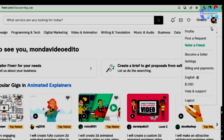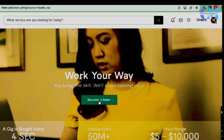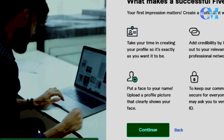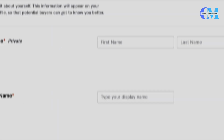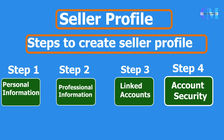Step 2. Clicking the Become a Seller option in the top right menu will bring you to the Sellers page. Then, in the middle, click the Become a Seller button. Step 3. They will show you the basic criteria for Fiverr in the next 2 slides for a better understanding. So read carefully and keep hitting continue. You have completed the first part of the profile setup after completing these steps. Steps to create a seller profile.